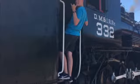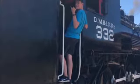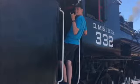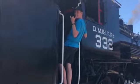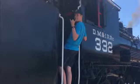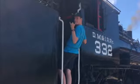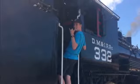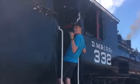I do have to admit, the DM&IR 332 is one of the biggest influences in my passion for trains. However, even though it wasn't a mainline steamer, it is still a memory that will stick with me for the rest of my whole entire life.